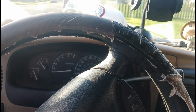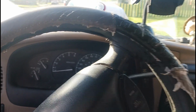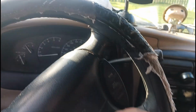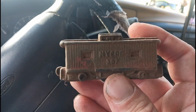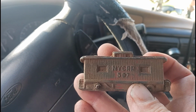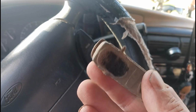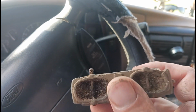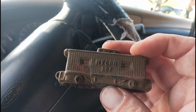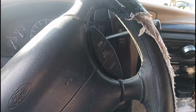First thing I found was that old bottle. I don't think I have it on me right now, but I also found this awesome lead, I think it's lead, toy train car. Wheels are rusted off, but super, super cool. Never found anything like that before. Awesome find.